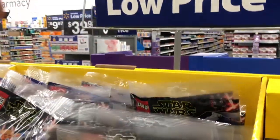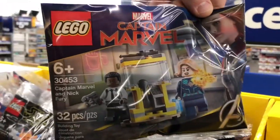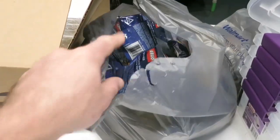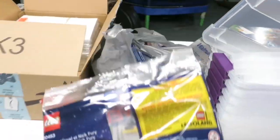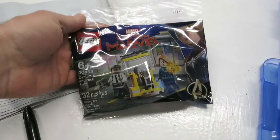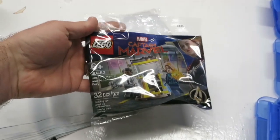Oh, S1 fighter. There's a Captain Marvel. Oh, what? Huh? 2 minifigures in a pouch. Last night I haven't shown anyone this yet. So now's a better time than any to do a haul. I got 26 of these.